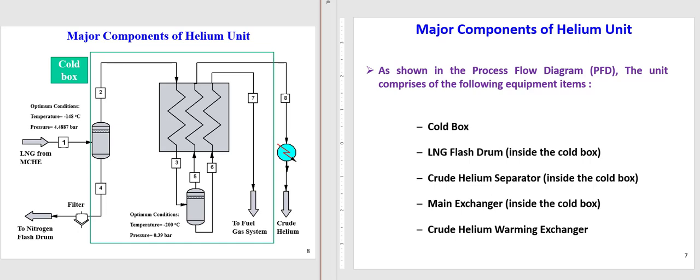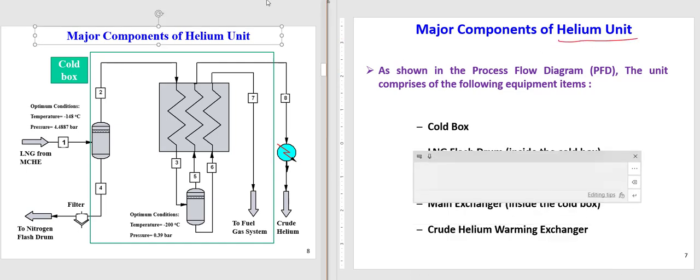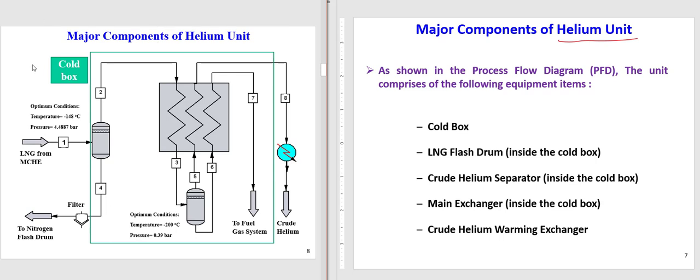So now we are going to talk in a little more detail about the helium unit. In this slide, you have the major components involved in the helium unit. I'm going to read from the slide, on the left side and the right side, and then I will mark those equipment. As shown in the process flow diagram, the photo on the left side, the unit comprises the following equipment. We have a cold box. This green line, you see all the way here, and here, and here, that I show you with these four arrows, this green square box is the cold box.